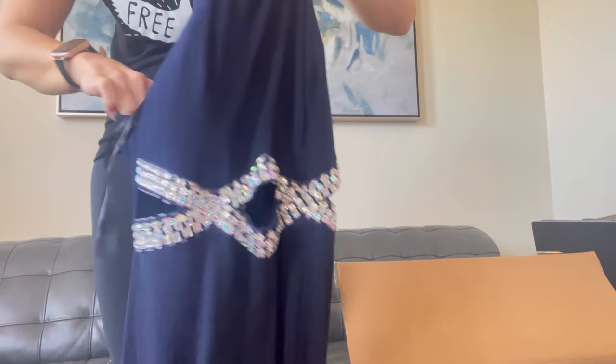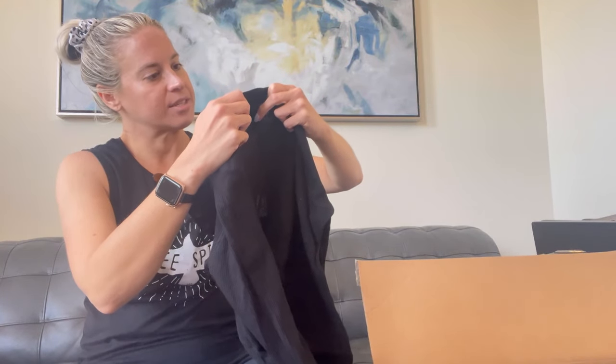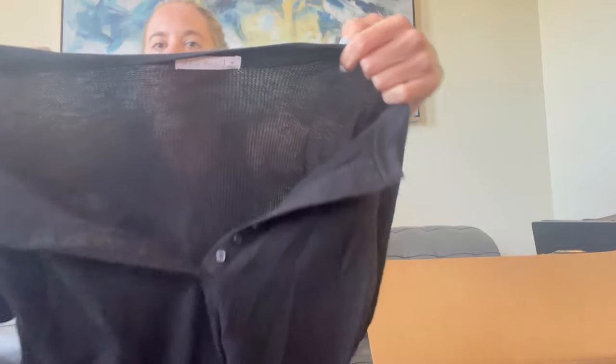Okay. With prom coming up, maybe. Got like nice little cutouts. Maybe one of the students will wear it to prom or maybe homecoming next year. This is Nella Fantasia. This is Active Basic.